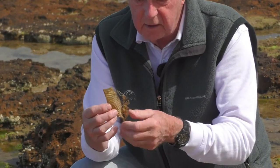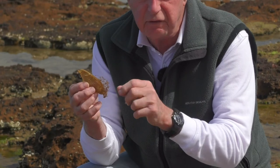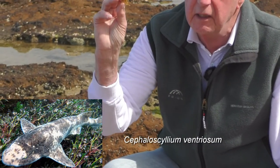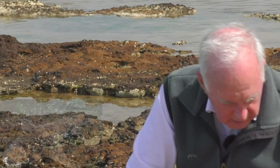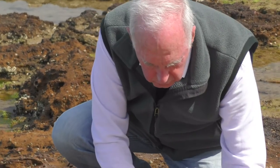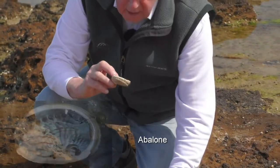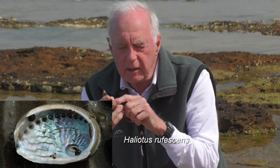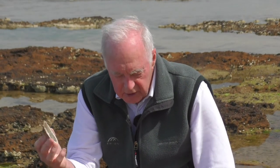And this is another one, pretty much the same in the cellulosey feel to it, that's from a draughtboard shark. We don't see too many of those around, but they're really nice, lovely things. And finally, what have I got here of interest? Well, not quite finally. Abalone shell, used by many, many people to make buttons and things like that in the past. It's a local abalone, and it's now protected here in the sanctuary.